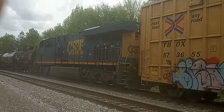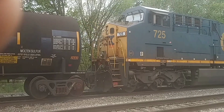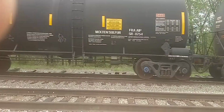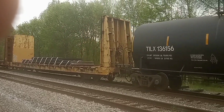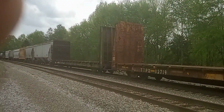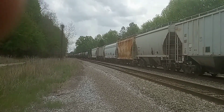Alright, 725 on the DPU. It's the ES44AC, heading backwards on this trip. Now look, a locomotive can run backwards equal to running forward, so there's no problem with that. It can push the load backwards as easy as it can pull the load forward. Now see all that steel? That says it's going to Alabama to me. They use that to build bridges and make oil platforms and build industries and machinery for use down in Alabama.